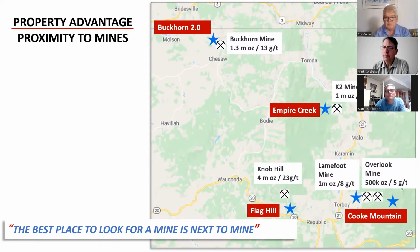Obviously the adage is the best place to look for a mine is next to a mine. So the inference is that you're looking for something next to Lamefoot that looks like Lamefoot and something next to Buckhorn that looks like Buckhorn. Starting with Lamefoot, where you just put a couple of holes down, can you tell people what Lamefoot was? What type of deposit was it? What did it look like? What are you looking for to find a look-alike, if you will?